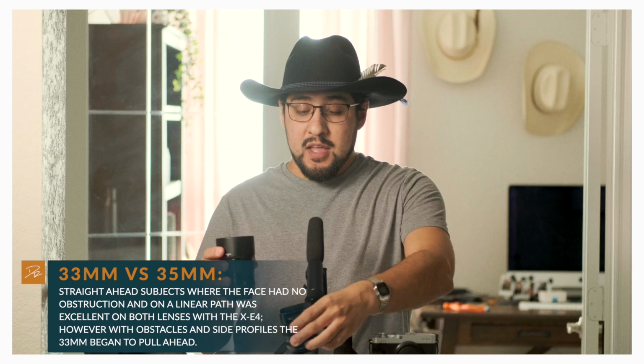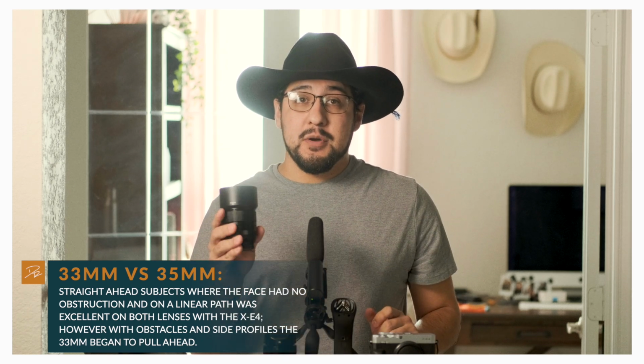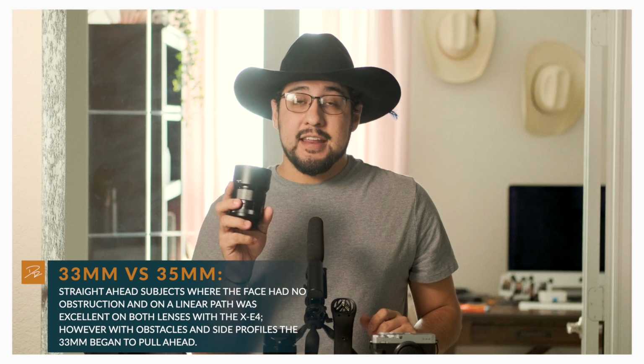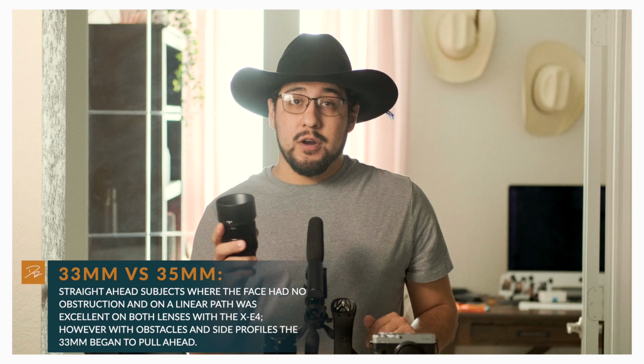On both the electronic shutter and the mechanical shutter, using continuous focus and having to catch her face from a side profile, the 33-1.4 did catch the face quicker. And then from there, they performed identically all the way through, focusing until she walked past me, to the point where they couldn't focus anymore, basically their focus limit.